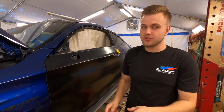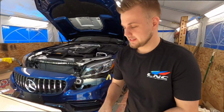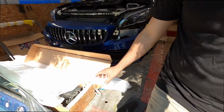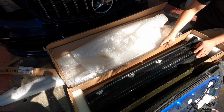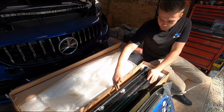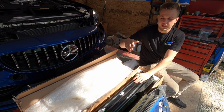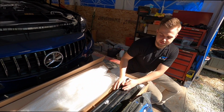That inner piece right here is actually really hard to source, and a humongous shout out to LNC for hooking it up, because it's not that this piece is crazy expensive or anything, but it's really hard to get a hold of. Why? Because if you want a quarter panel, they cut it in the middle, so you get this front piece with the quarter panel. If you want the A-pillar, you get that section with the A-pillar. So it's kind of weird.